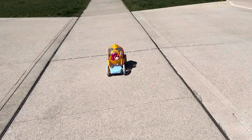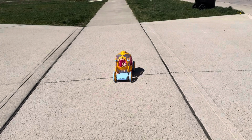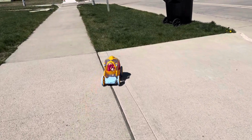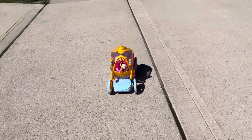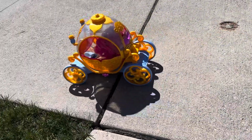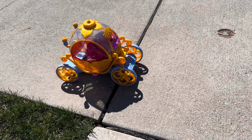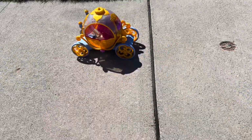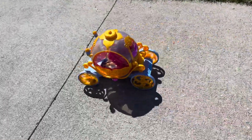This Princess Disney carriage. Alright, let's go. Okay, forward. Alright. Now you're gonna go to the grass. Oh, now go to the grass. Okay, let's do it now. Drive in the neighborhood.